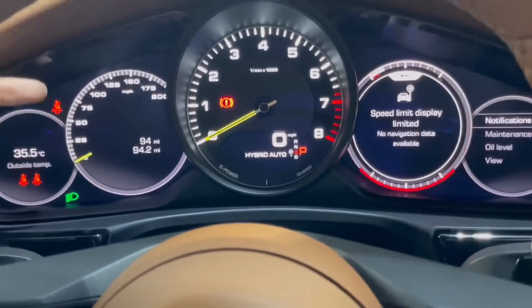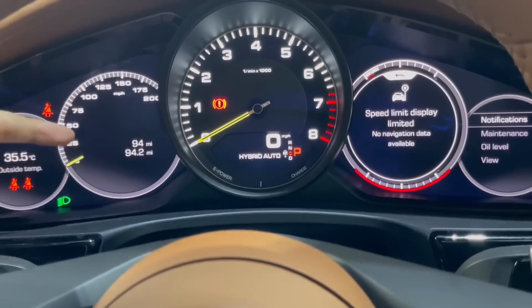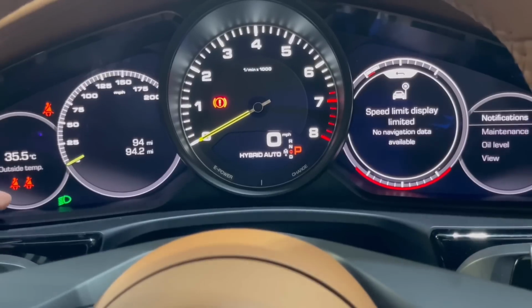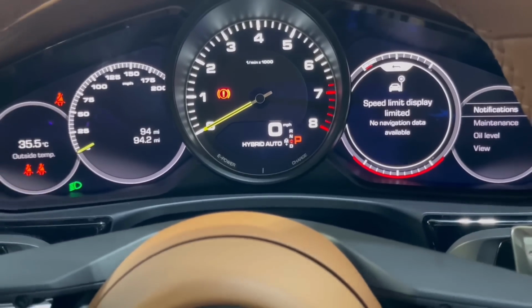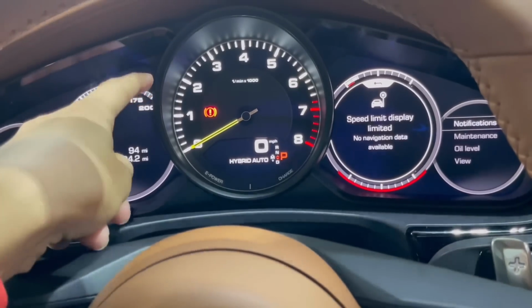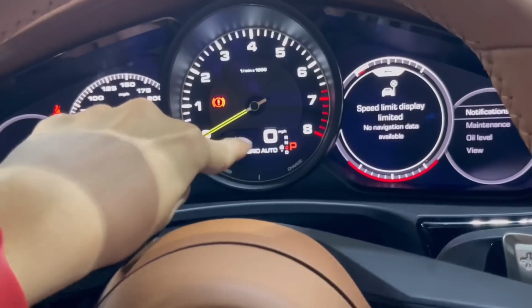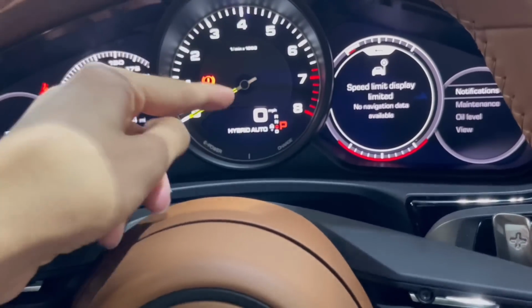So on this screen, you have the speed that goes all the way to 200 miles per hour. This is the kilometers. Over here you have the outside temperature and the seatbelt warnings and the headlight control. So you can actually control it from this side. In the center you have a full analog RPM that red lines at 7,000 RPM. And you can see this is an acid green because of the hybrid.